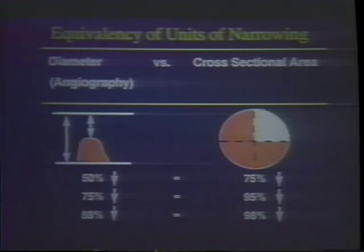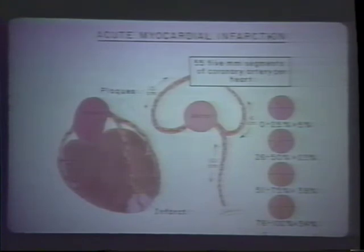So maybe our challenge is not necessarily the elimination of atherosclerosis, but certainly the limiting of it to less than 75% in cross-sectional area narrowing. Now, in general, a 75% cross-sectional area narrowing is roughly equivalent to a 50% diameter reduction. So when I say 75% in the next few slides, you'll know what I'm talking about if you want to articulate that with an angiogram. Now, this is some data collected by myself and colleagues when I was at NIH.